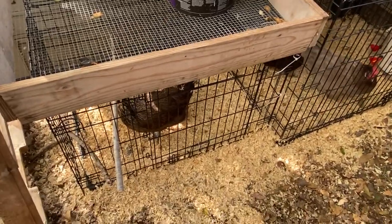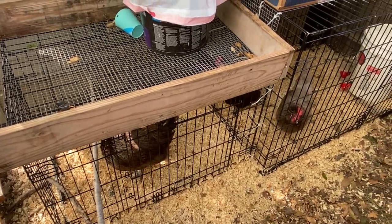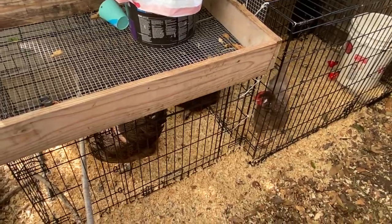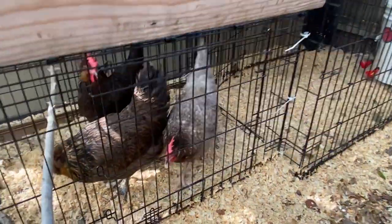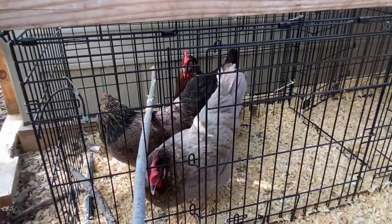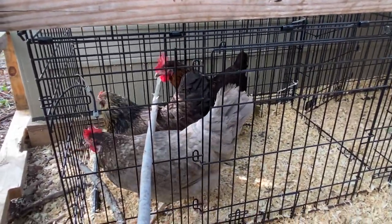But they are roosting at night. I'm literally coming out and checking on them every couple of hours. We've been holding them every day. I had to clip a couple of their nails. But they're just bright eyed.